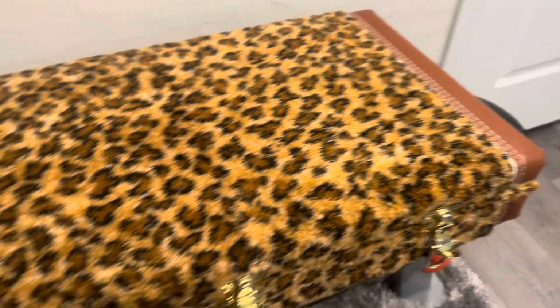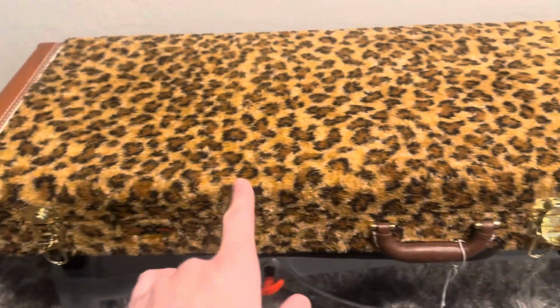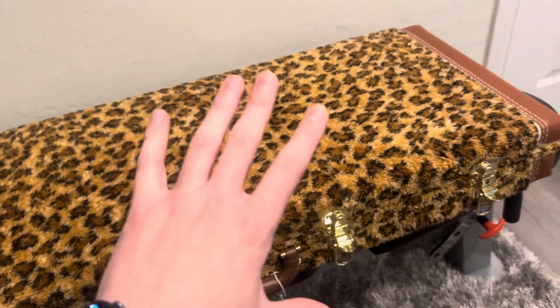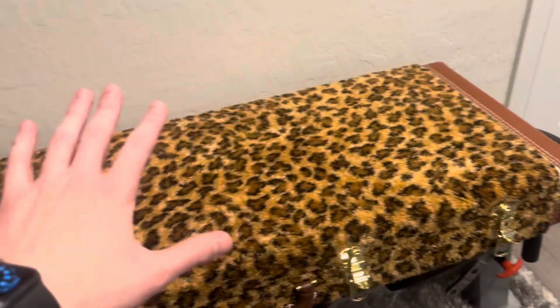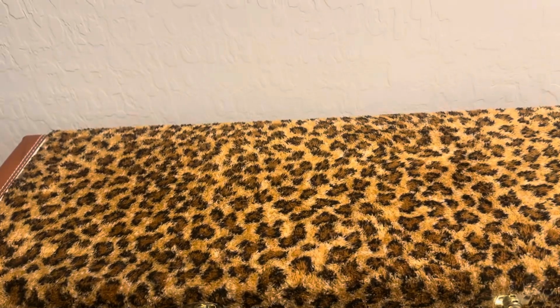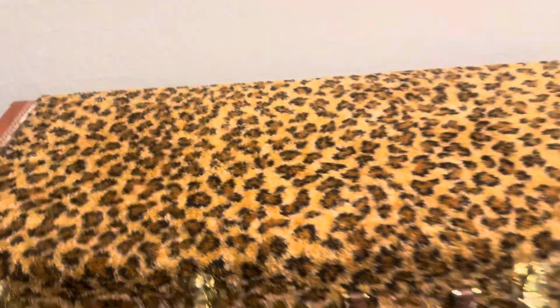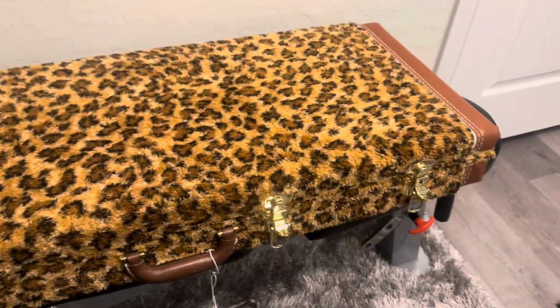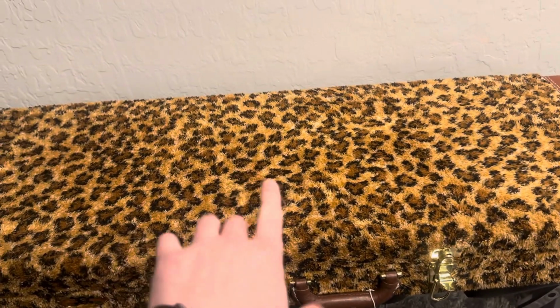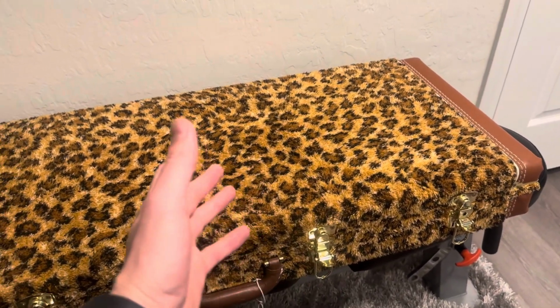And real quick, before any of you ask me about this case here, this case is my favorite guitar case ever. It's discontinued. It's made by a company known as Postal Monkey. They're not around anymore. Their cases float around on eBay from time to time. This is an extremely rare one. I've only ever found this maybe one other time, and I got it.